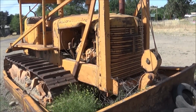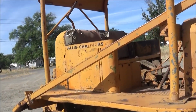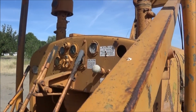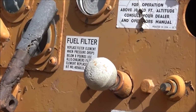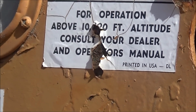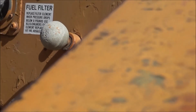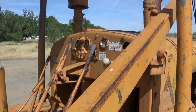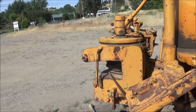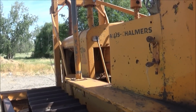Oh, winches in the front. I wonder if it must be a specific design. Double seat for the extra large. Huh. Fuel filter. Warning. Altitude? What? Oh, really? So interesting. Maybe there's nothing much on this side.